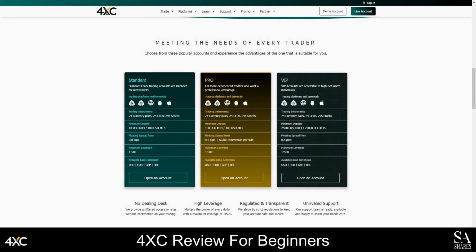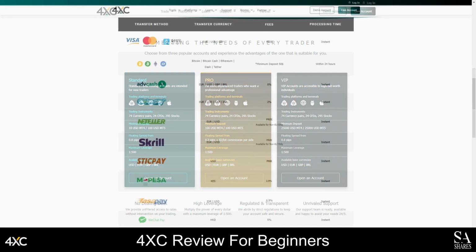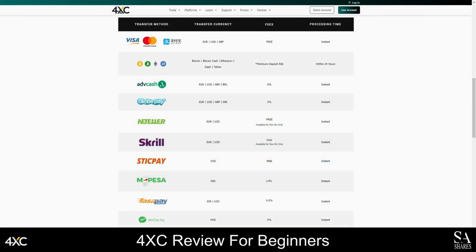Overall, one of the major benefits of trading with Forex is that all of their accounts have incredibly low spreads, so you will have a competitive advantage whether you're a beginner or a professional trader. The minimum deposit required to open a professional account is lower than most other brokers. And what we also like about Forex is that they accept over a dozen secure payment methods, so you'll never have any issues funding your account. And you can fund your account using multiple currencies.